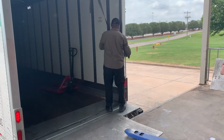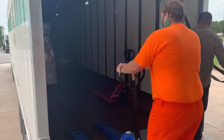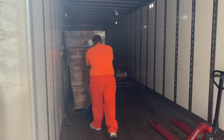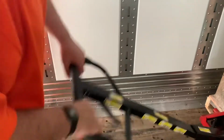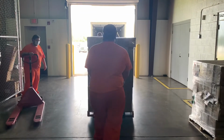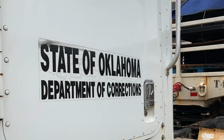This is the bean and pasta warehouse. I buy it in by the semi-load and save the department money. On pasta, I average about a $5 savings a box. Beans is anywhere from $8 to $13.50 a bag, depending on what kind of beans they get. We keep them here, and then the other facilities throughout the state order from here, and that brings the cost down greatly that DOC is spending for these items.